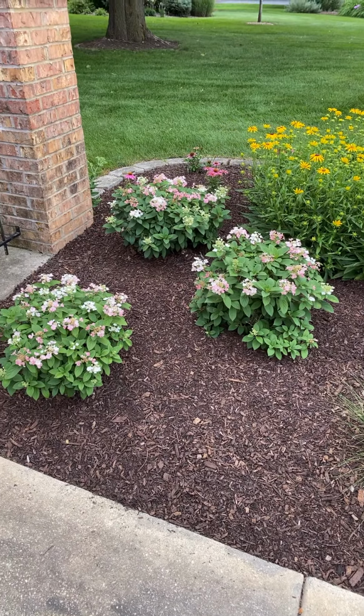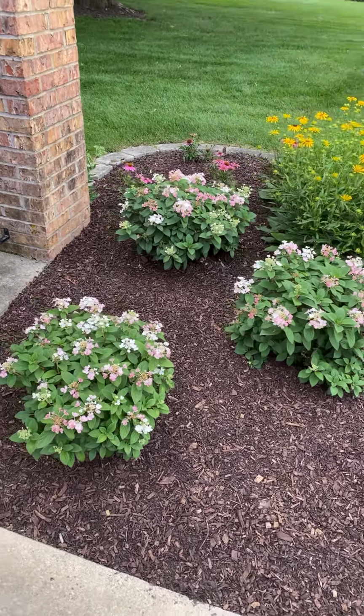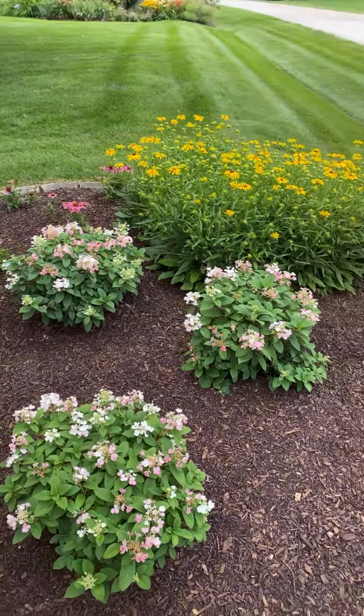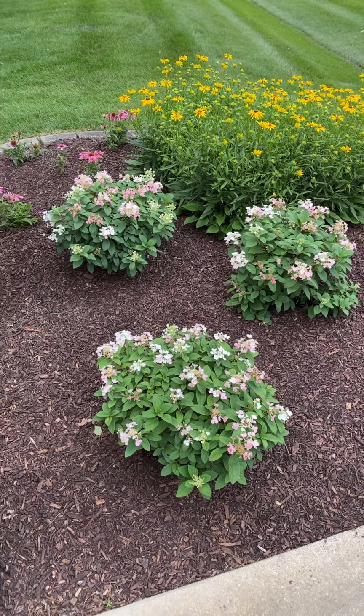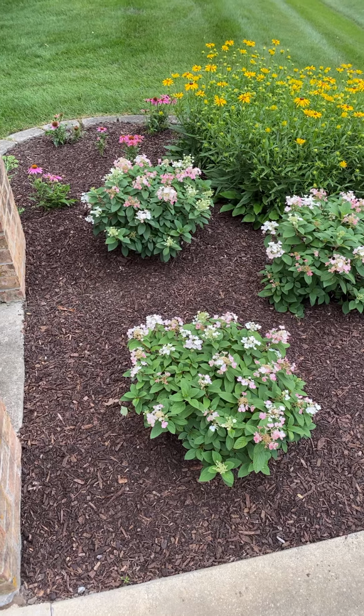And I have not watered these not one time this year. So even during the drought, I'm always harping on people about not overwatering. This bed, even this year with the drought, I did not water it one time.